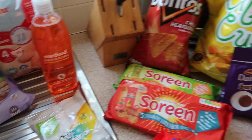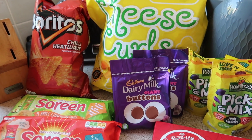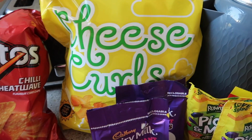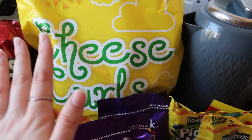Now, moving over to some snacks and some treats, and this will probably last us a good 2 weeks, but I like just to bulk up on it when I do these shops. So I've got a bag of Doritos in the chili heatwave flavour for me and my partner. These are basically like Quavers. They're cheese curls. They're Lidl's own version. You get 10 bags in here. They'll last George a couple of weeks.